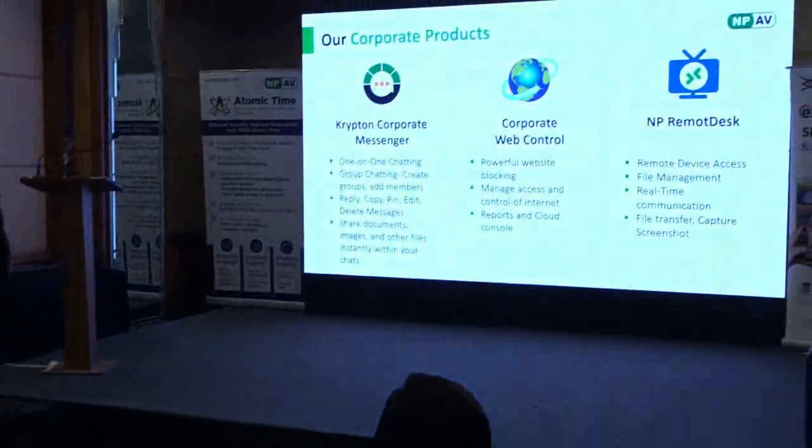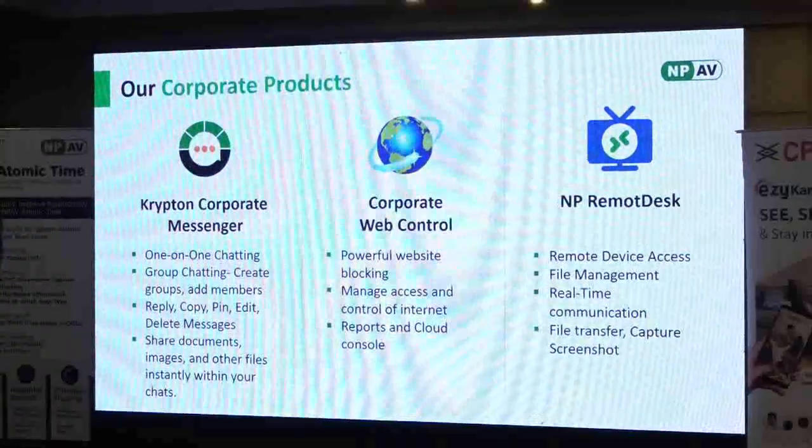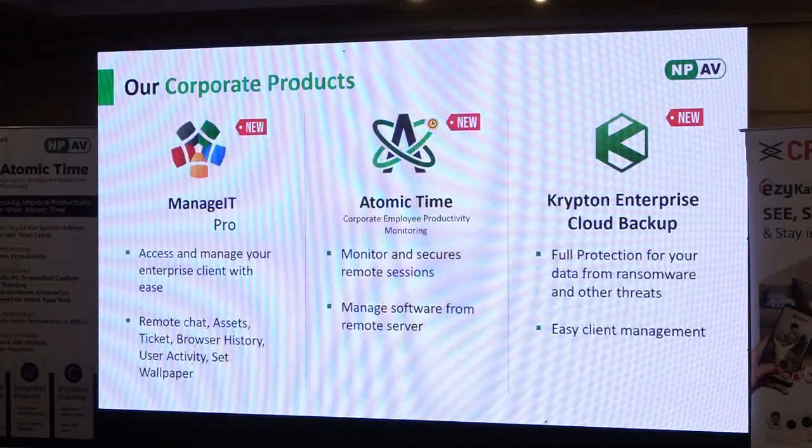Then we have corporate web control. Then we have NP remote desk. AnyDesk and TeamViewer are now commercial. You cannot use the free version for a longer time. So we have got a solution for NP remote desk also.